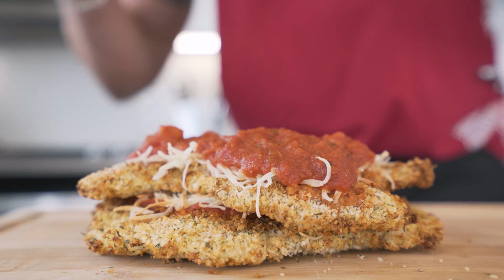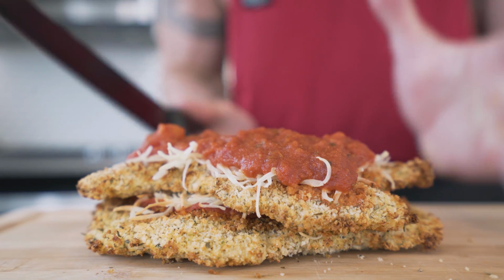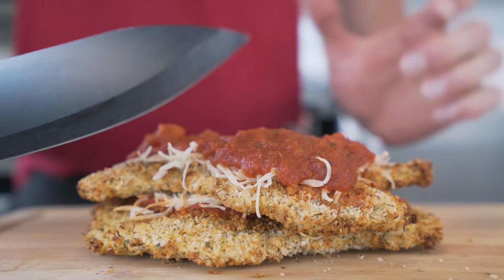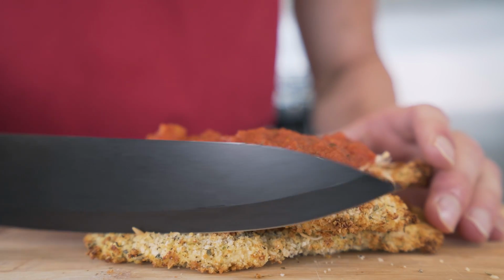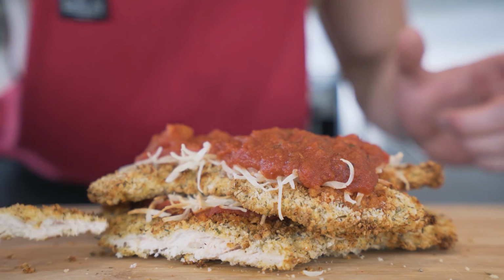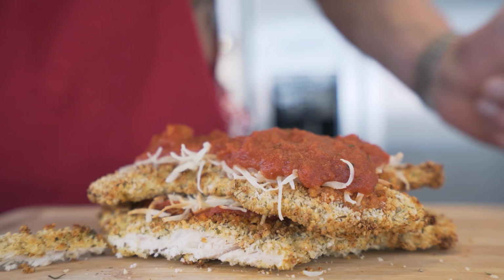And boom, guys, both of our chicken parmesans are officially done. Look at that stack right there, man. You don't just get one chicken parm, you get two. So let's do a cut test here. I just wanna go ahead and take a little bit off right here. Ooh, hear that crunch? Gosh. And get a load of that, guys. Nice and crispy, deep fried texture with none of the calories, man. And look at that, perfect cook all the way through.